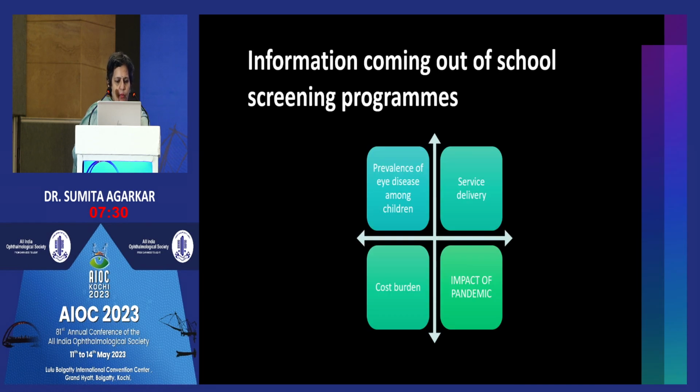Now, what is the information which is coming out of school screening programs? It tells you about prevalence of refractive errors among children. It tells you the effectiveness of service delivery. It allows you to analyze the cost burden of running the school program. And also, to a lesser extent, not yet fully understood, but we also have some initial idea about the impact of COVID on school screening programs.